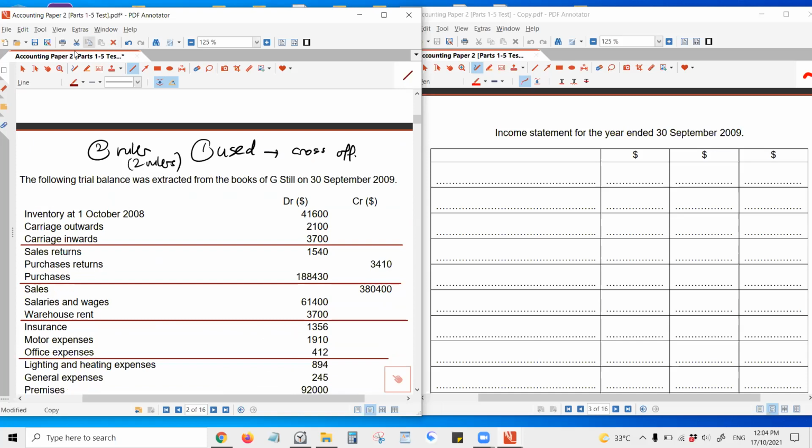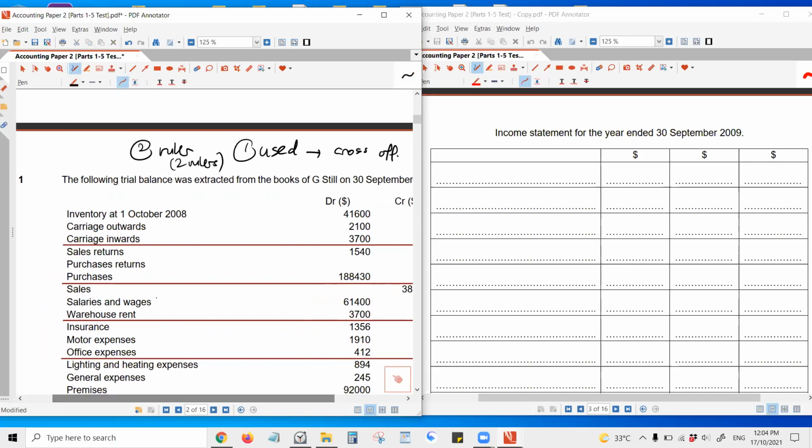So first rule, cancel off numbers that you have used. Second rule, must know what numbers you are taking. By drawing the lines here, I think it can solve the problem. Third rule is you try to classify first. Classify the items in advance, where each item should go.